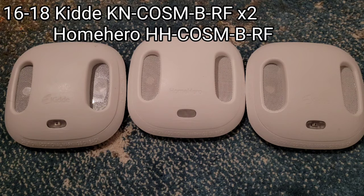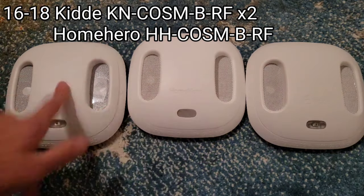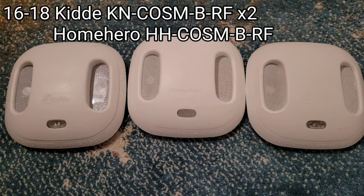This one's a rare one, too. This one in the middle, the HomeHero variant, it's a very rare one. These two are as common as they seem, but they are rare as well.